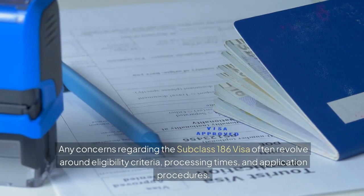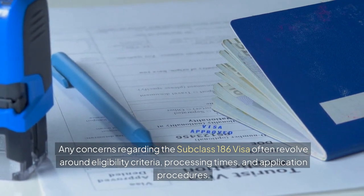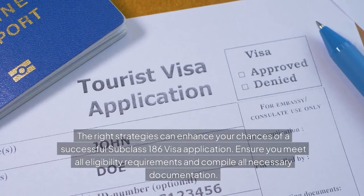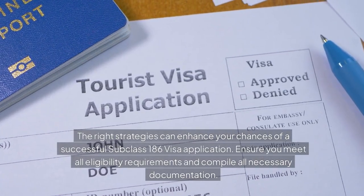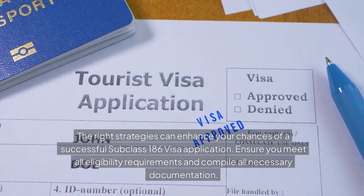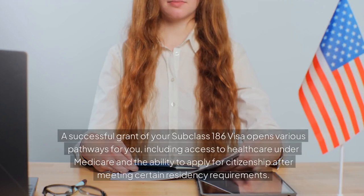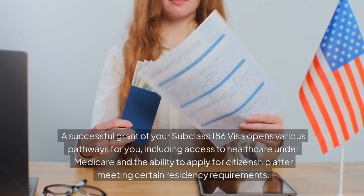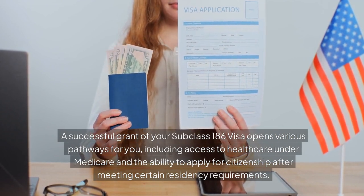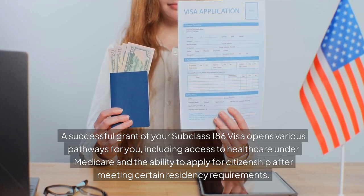Any concerns regarding the Subclass 186 visa often revolve around eligibility criteria, processing times, and application procedures. The right strategies can enhance your chances of a successful Subclass 186 visa application. Ensure you meet all eligibility requirements and compile all necessary documentation. A successful grant of your Subclass 186 visa opens various pathways for you, including access to healthcare under Medicare and the ability to apply for citizenship after meeting certain residency requirements.